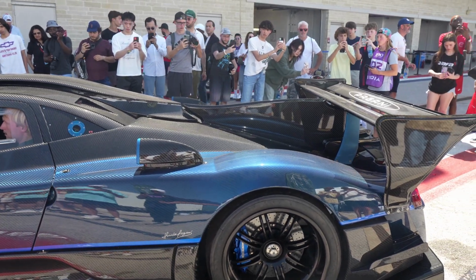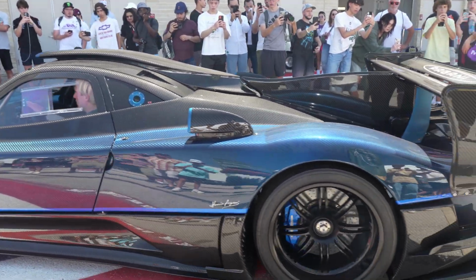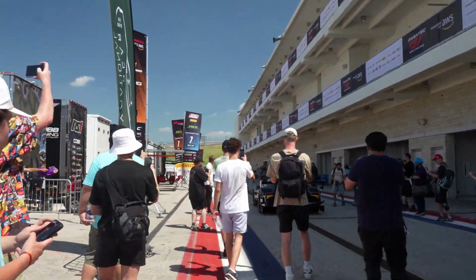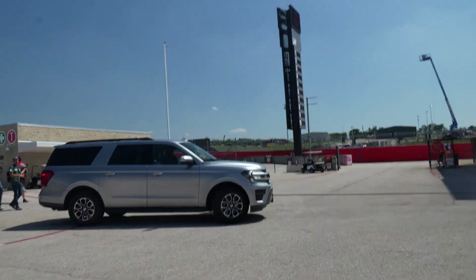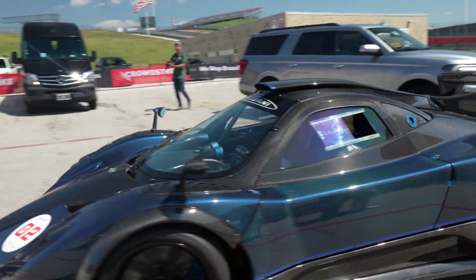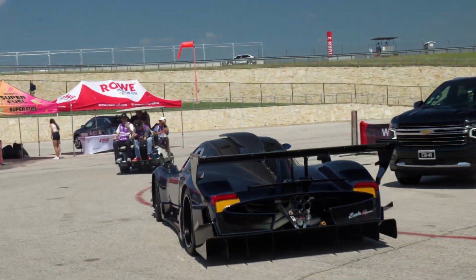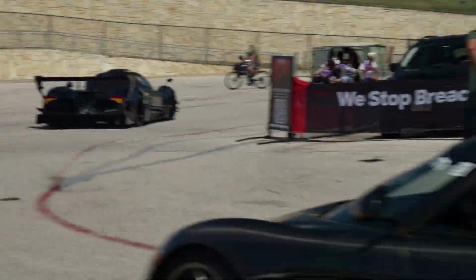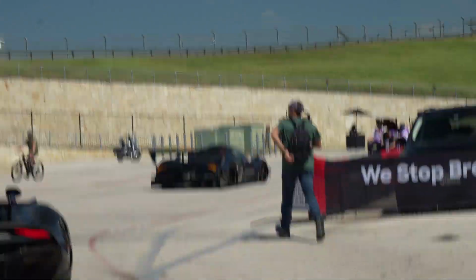Of people fills this whole lot. And the Regera.